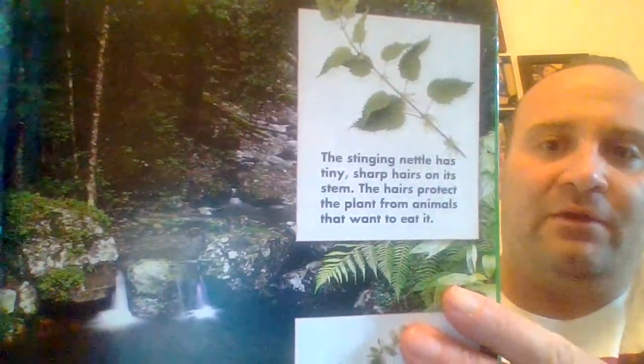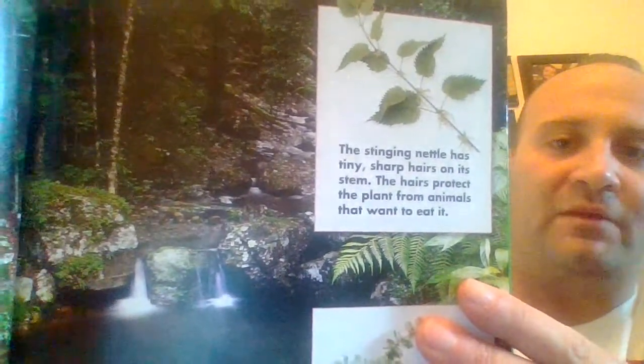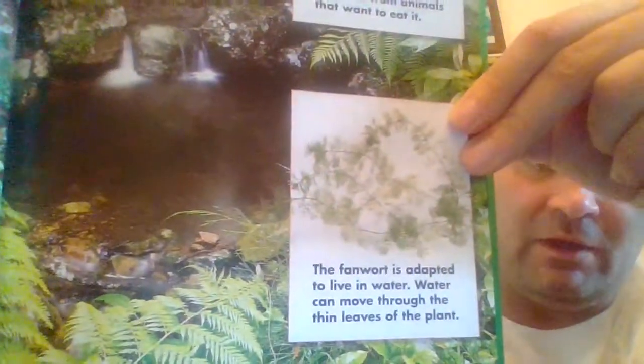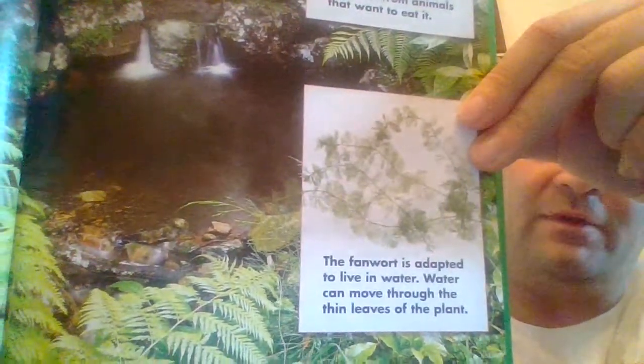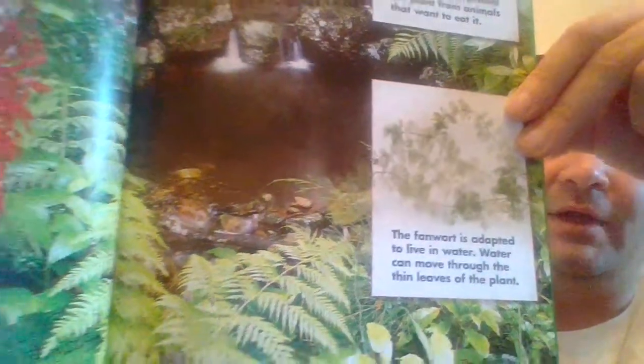The stinging nettle has tiny, sharp hairs on its stem. The hairs protect the plant from animals that want to eat it. The fanwort is adapted to live in water. Water can move through the thin leaves of the plant.